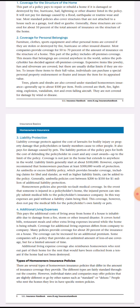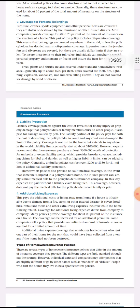Number four, additional living expense. This pays additional costs of living away from home if the house is uninhabitable due to damage from fire, storm, or other insured disaster. It covers hotel bills, restaurant meals, and other extra living expenses incurred while the home is being rebuilt. Coverage for additional living expense differs from company to company. Many policies provide coverage for about 20% of the insurance on a house. The coverage can be increased for an additional premium. Some companies sell a policy that provides an unlimited amount of coverage but for a limited amount of time.